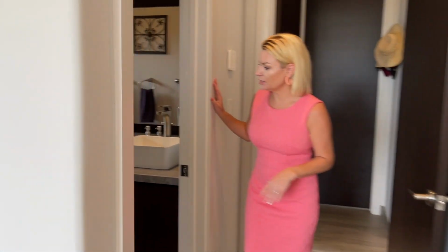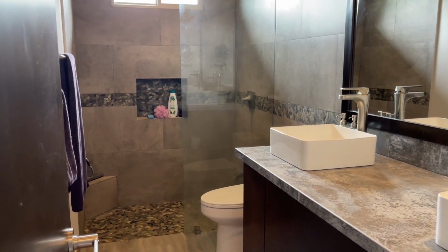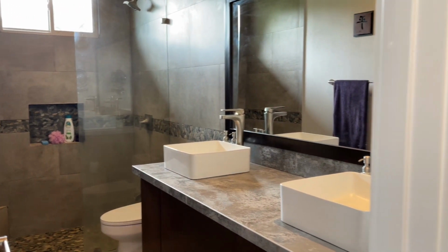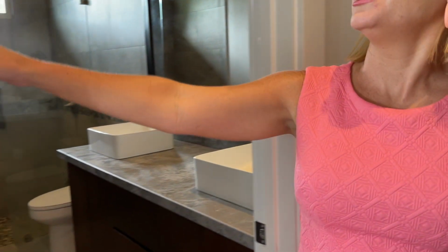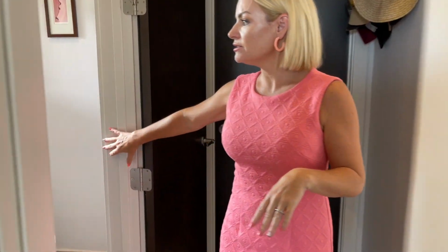Here is the ensuite bath, nice and large, dual vanity. Really love the finishes in the shower. Really nice touch. I love the attention to detail in the home. Look at the height of the doors. You know, there are so many things that I love as a realtor that they've done here that other homes just don't have. Here's your powder room.